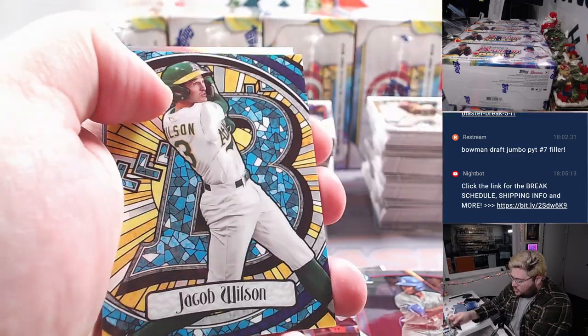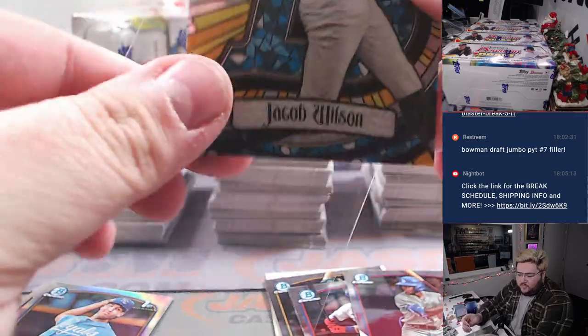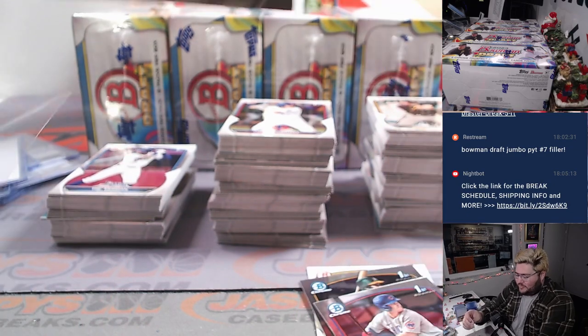Jacob Wilson first, Matt Shaw, Kendall George, and another Jacob Wilson on the glass. One more for Oakland and Brian. That was the top chase in our team random giveaway. So nice one going to Brian. And that was a free spot too. Look at that, always fun.